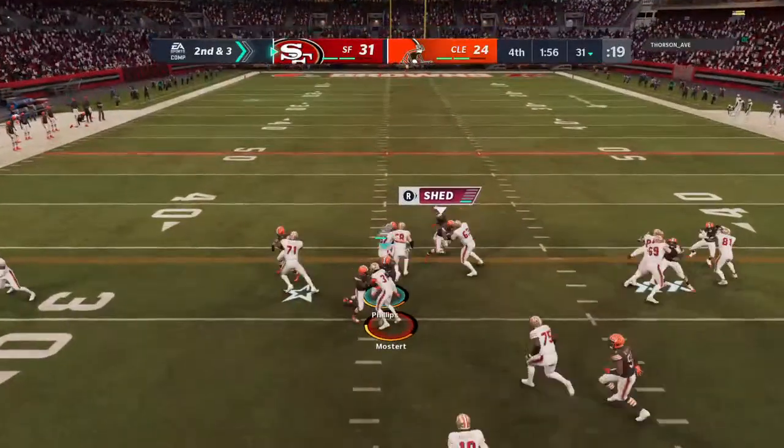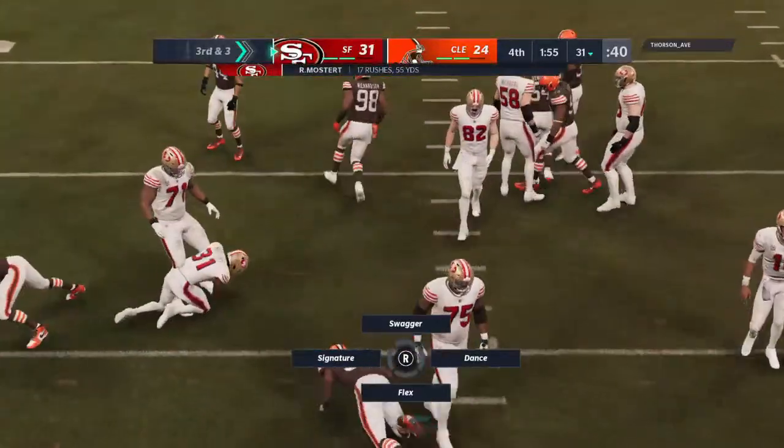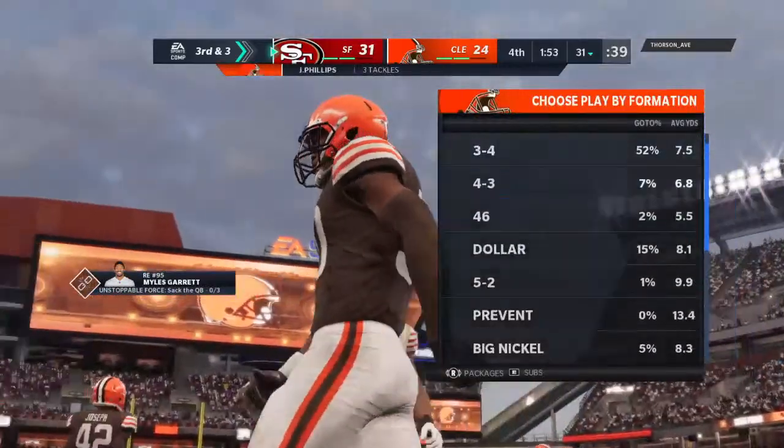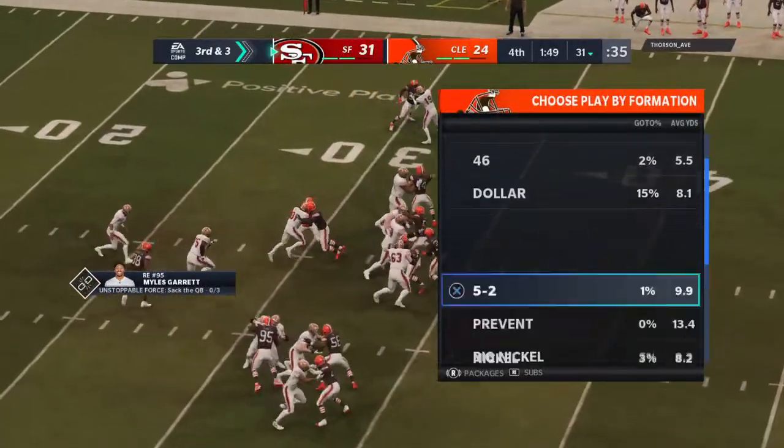They'll stay on the ground with Mostert, and this time he's not going anywhere. They'll get him down right at the line of scrimmage. Call it no gain that time, as it's going to leave him with a 3rd and about 3 to go. And it's 3rd down.